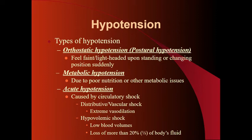The other is hypovolemic shock. This is when you have low blood volume, and this is typically when you've lost more than 20%, or one fifth, of your body's fluids. With less fluid to pump, the blood pressure decreases.